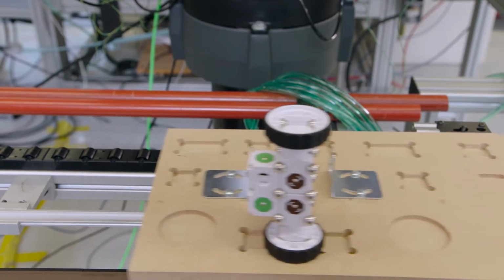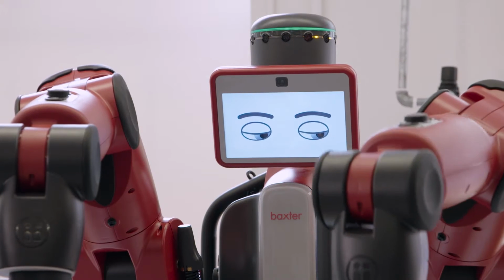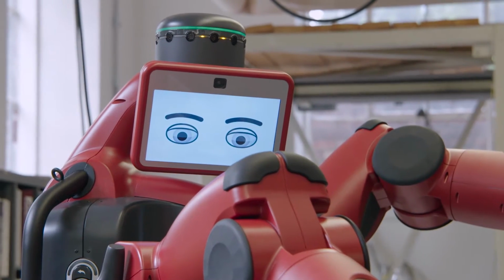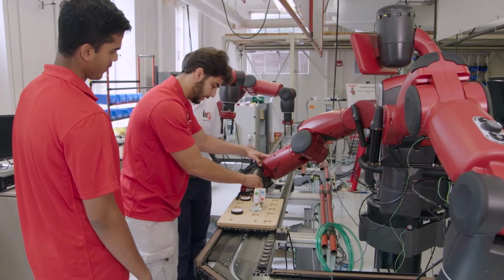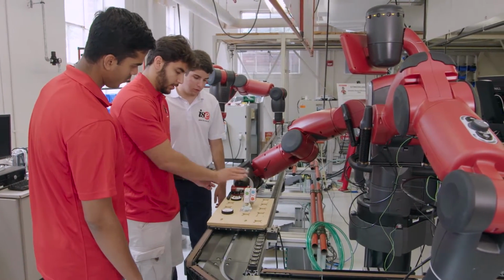Baxter is going to make a difference in many ways. It's going to allow us to teach some advanced automation, number one. Baxter's affordable enough to have several of them. Baxter allows us to advance our curricular efforts and research efforts in the area of advanced manufacturing.